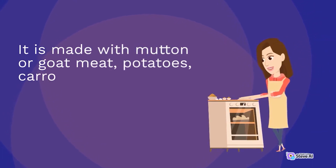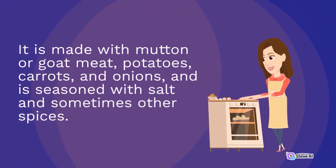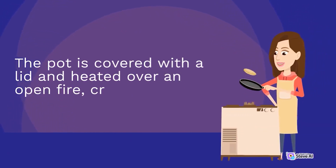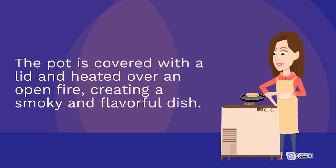It is made with mutton or goat meat, potatoes, carrots, and onions, and is seasoned with salt and sometimes other spices. The pot is covered with a lid and heated over an open fire, creating a smoky and flavorful dish.